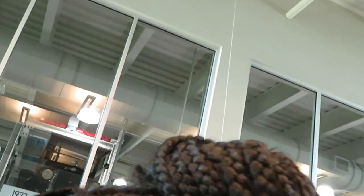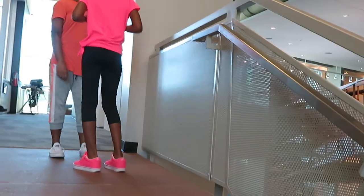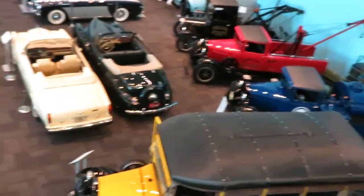Go ahead. Can you go on right, Mother? Yes. Okay. I want to get a shot from up here. How are you, lady? Good. How are you?